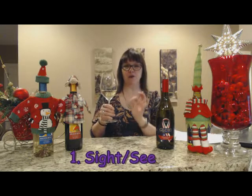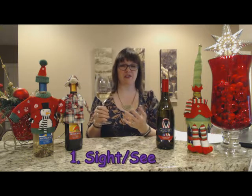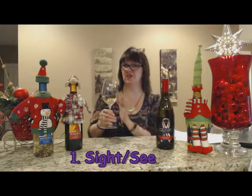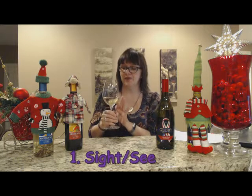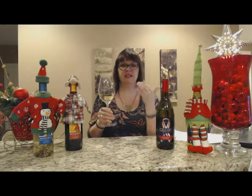If it were more of a dark yellow, I would think it was an older wine, or if it was turning brown, I might think that there's something funky going on in the glass. That's the first thing. The second thing, when you're looking at it, is to see if it's clear.